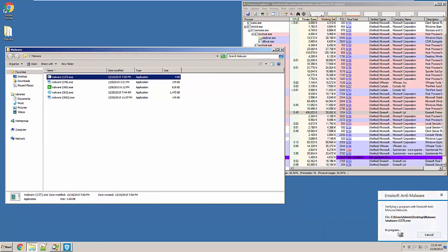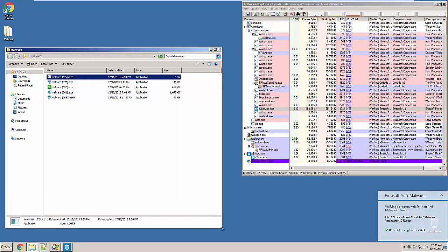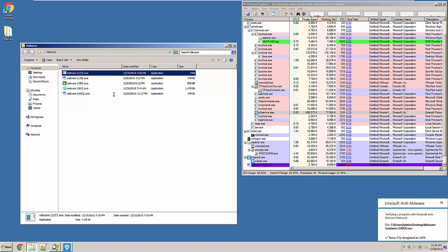So this one's being scanned against their malware network. File recognized as safe. Okay, so apparently it determined that particular file as safe. Yet it has a 4 to 54 detection ratio and it's packed. So that's a thing. File recognized as safe. Okay, well, that one's classified as safe.